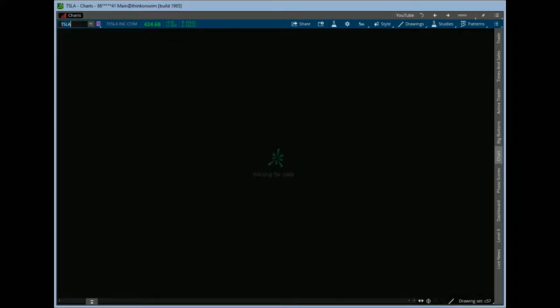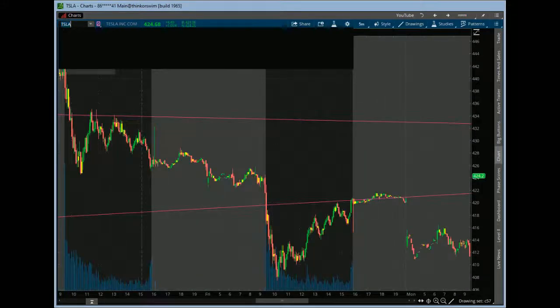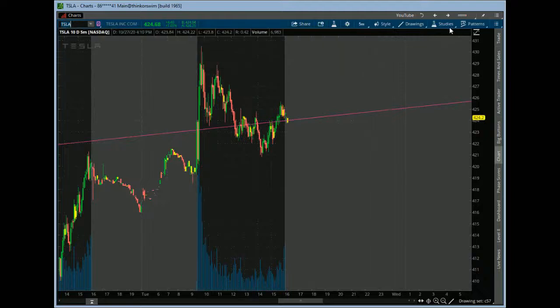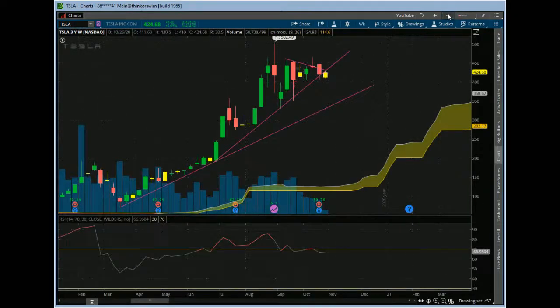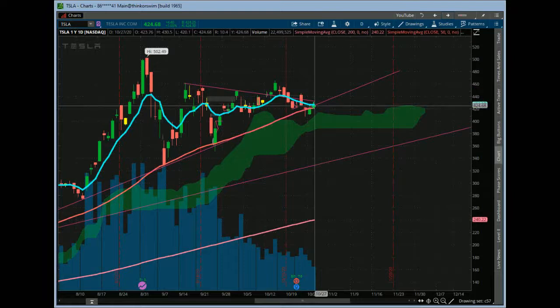Let's take a look at Tesla. Tesla had a big push at the open, then a nasty little pullback intraday, just sliding its way down. It might be a larger bull flag forming, so let's keep an eye on that. On the daily chart, it's an inside week so far, right at the upward trend line. Let's see if we can get over that 80 MA, get over this old geometric line, and start going again.